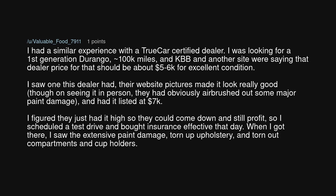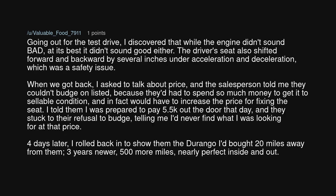So I scheduled a test drive and bought insurance effective that day. When I got there, I saw the extensive paint damage, torn up upholstery, and torn out compartments and cup holders. Going out for the test drive, I discovered that while the engine didn't sound bad, at its best it didn't sound good either. The driver's seat also shifted forward and backward by several inches under acceleration and deceleration, which was a safety issue. When we got back, I asked to talk about price, and the salesperson told me they couldn't budge on the listed price, because they'd had to spend so much money to get it to sellable condition, and in fact would have to increase the price for fixing the seat.